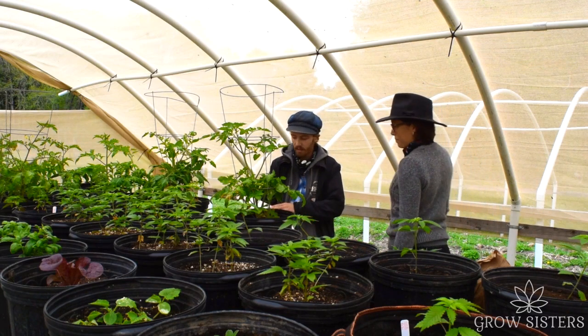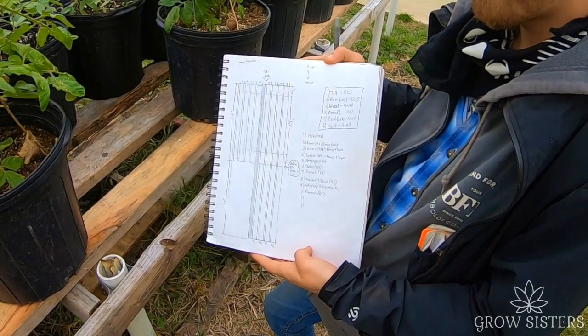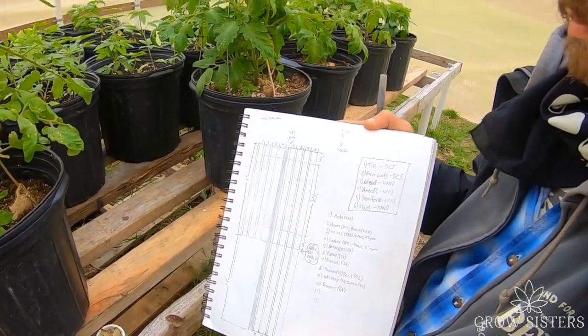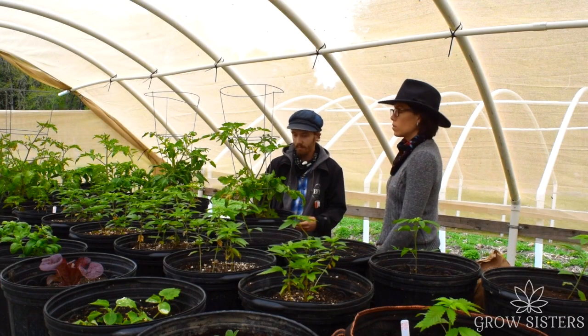What do you got? So I've got my big book of everything here. So I got my planting log. I have just all my thoughts written out on another page, and I've got kind of the whole game plan right here. What do you think? Should we go look at it? Yeah. Cool.